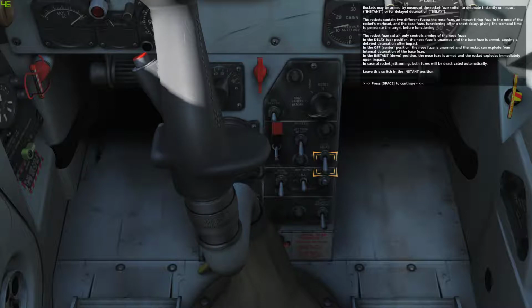The rocket fuse switch only controls arming of the nose fuse. In the delay or up position, the nose fuse is unarmed and the base fuse is armed, causing a delayed detonation after impact. In the off or center position, the nose fuse is unarmed and the rocket can explode from internal detonation of the base fuse. In the instant or down position, the nose fuse is armed and the rocket explodes immediately upon impact.